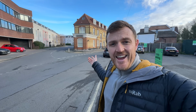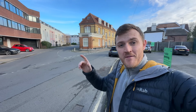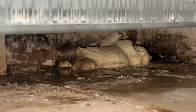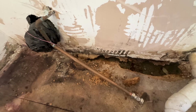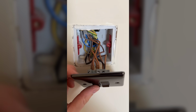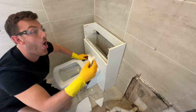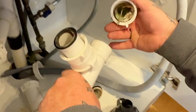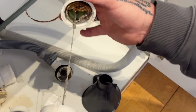So let's try that again. We just bought our first home for £265,000. And let's just say it's got a few problems that we didn't know about. I found the leak. Our floor is disintegrating. Houston, we have a problem. Oh no, that is gross. Oh my God. What is that?